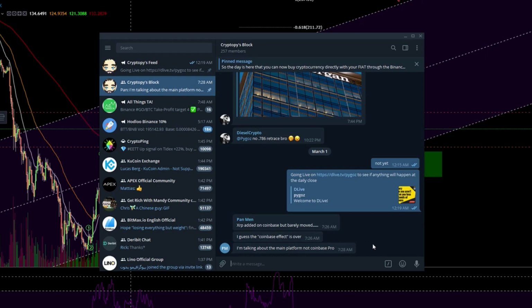But I don't think that it's just the Coinbase effect or whatever. That's some bull. The only effect I believe in is the Binance effect. Coinbase does move coins in tiny bits, but you could already see before when ETC was listed, it barely moved. I think it was like 20 or 30%, I don't know. It wasn't anything big. And then you have some coin that comes onto Binance, like Fetch, from ICO, and it's directly 5 times up. So that's kind of what's up with that.